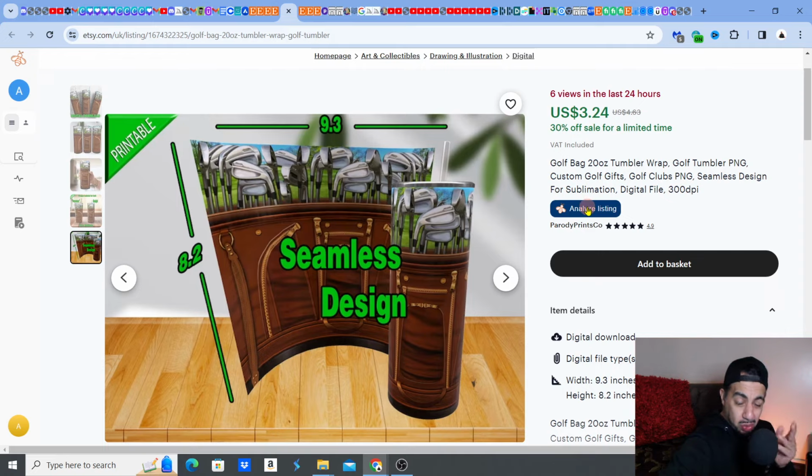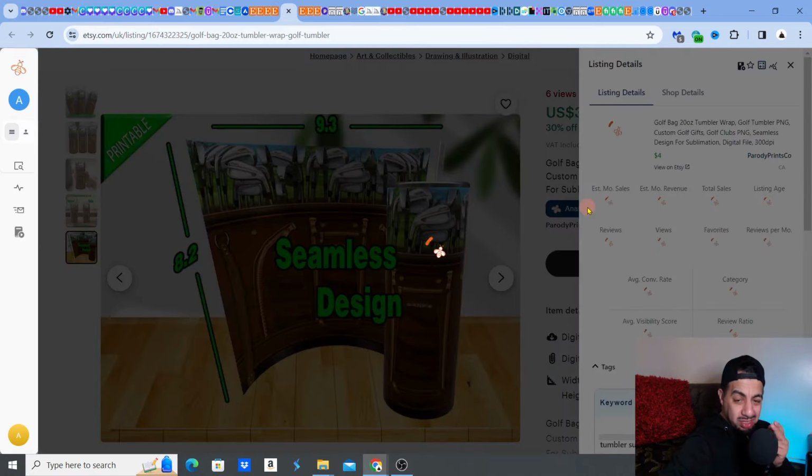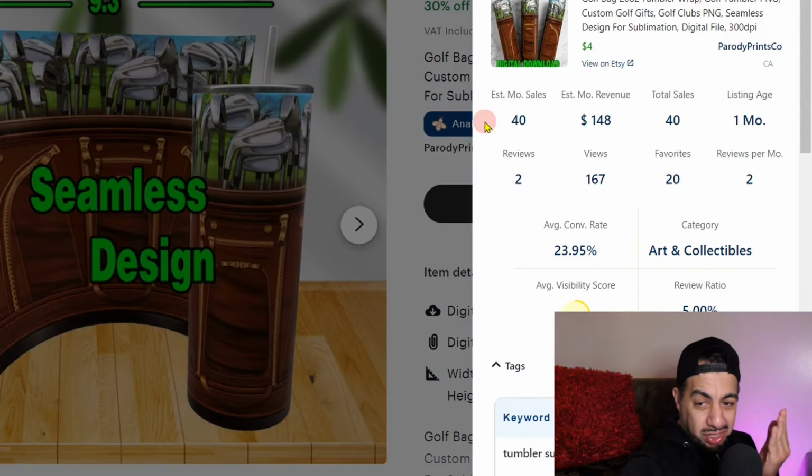And look, it's only a 1-month-old listing. This is what I'm trying to say to you, which is crazy. $148. But the average conversion is what is so interesting, which is telling me that this could be a good grower. This could grow into a really good, profitable one, really good money.